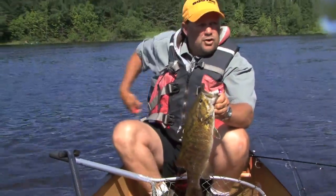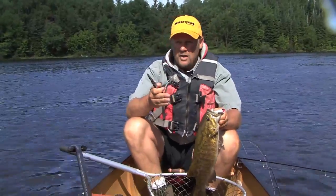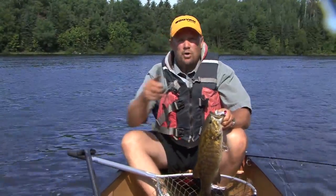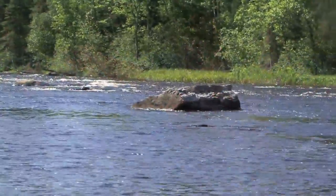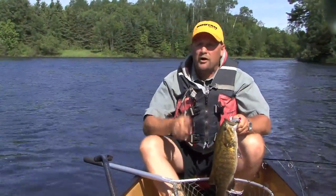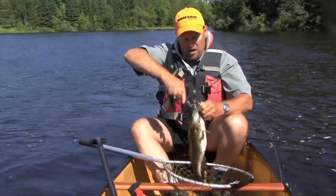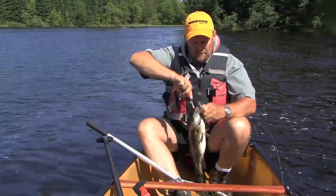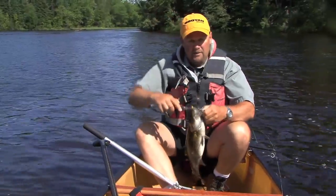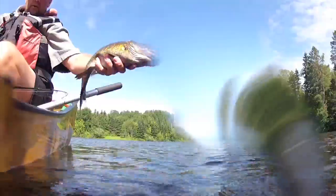But, you know, if you can find an area where it widens out a little bit, you have a current break like we have, or a current seam, any kind of break is also going to work. You know, there's a rock right back here. I'm going to pitch that rock sticking out of the water because behind it there's some slack water. But that's what you want to look for in these small rivers, is any kind of current break or current seam, because if you can find that, you're going to find Mr. Smallmouth right next to it. That's a dynamite fish right there.